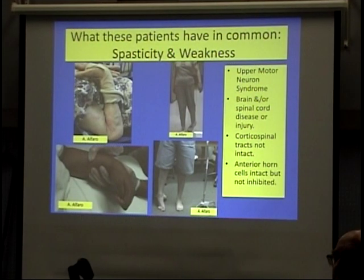Now, so we see hyperactivity for dystonia, and we see the EMG pattern can be continuous or it could be bursts of activity. How does that differ from spasticity? What is it that these patients have in common? The answer is spasticity. This one had a stroke. This one has Lyme's disease, picked up in the CSF, stroke, traumatic brain injury.